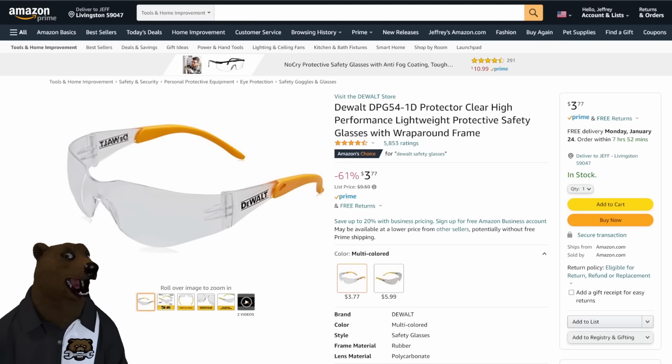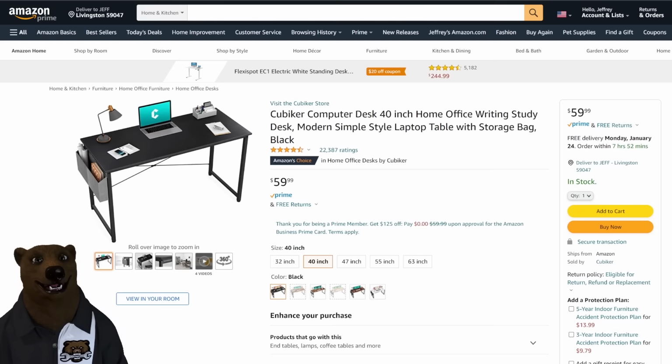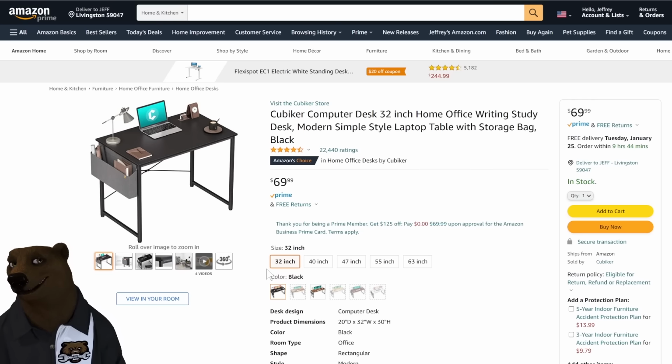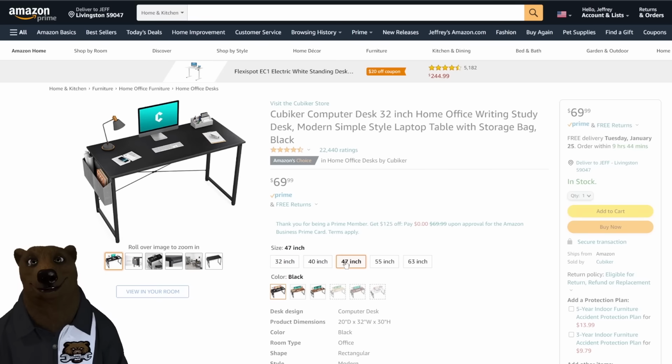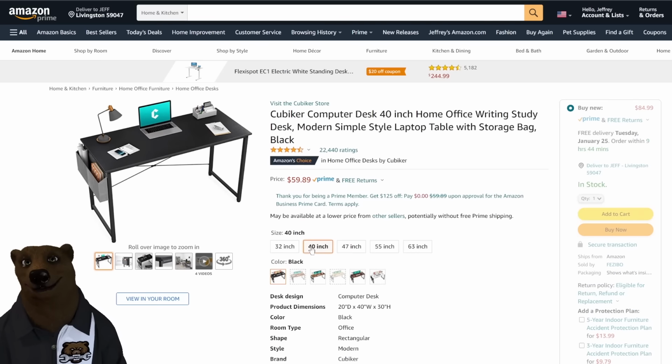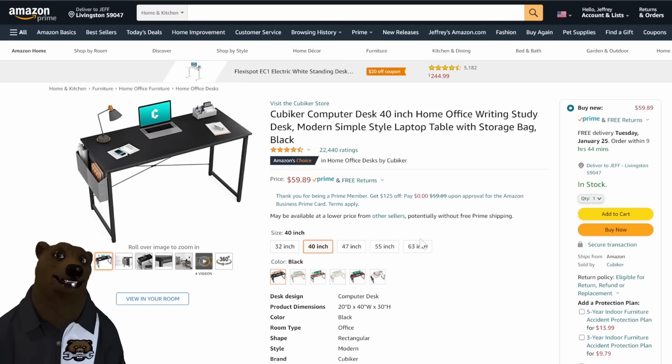All right. And last but not least, kind of not really a tool, but one that you guys bought a ton of when it went on sale is the Cubicurd monitor desk, or computer desk. What a great, inexpensive little desk setup for you or the missus, or especially for the cubs in your life. Now, $59.99 is not the price we were seeing it at. It was a good bit cheaper. But that said, prices across the board on these have gone up. You want the 32-inch, it's $70. The 47-inch is $84. So 40-inch at that price, that's a pretty good price.